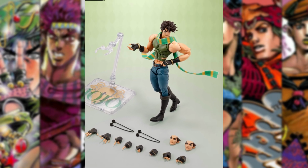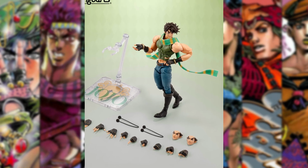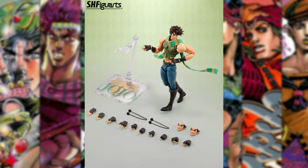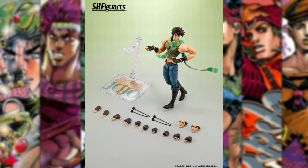The other figure right here, actually really quick, before I forget, the release date for Joseph right here is going to be December of 2025. Pre-orders happen June 2nd for this right here. Great looking figure, very excited for it. Most likely I'll definitely order it because I'm a big fan of the JoJo line, so I'm pretty excited for that.